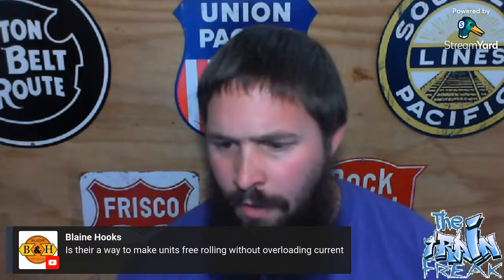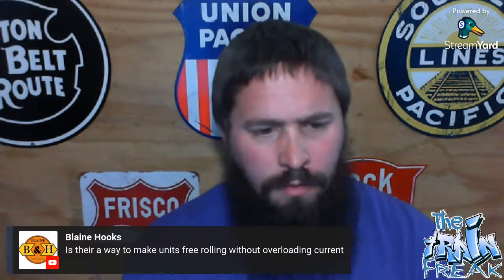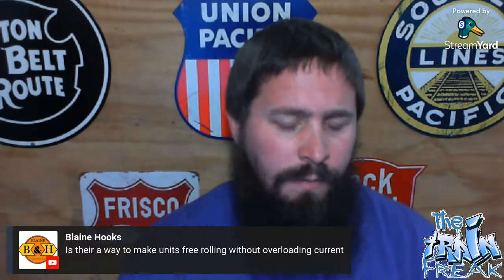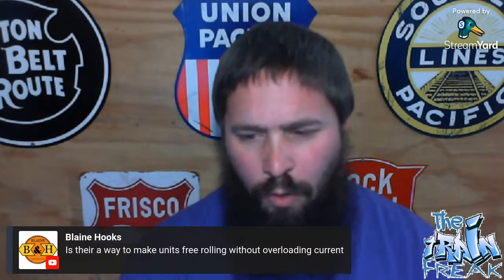Is there a way to make units free rolling without overloading current? I might have you reword that. I don't know exactly what you're asking. Free rolling. Are you talking about making it a dummy unit? If you've got a dummy unit, then it's not going to be pulling any current at all. So I'm curious what you mean by free rolling.